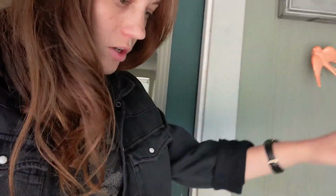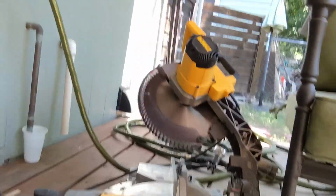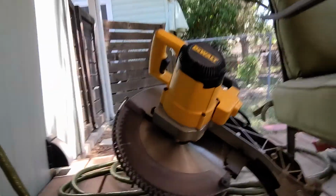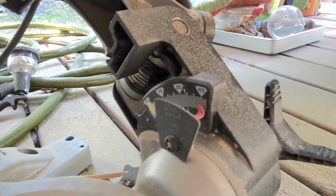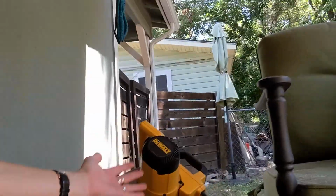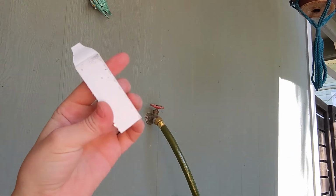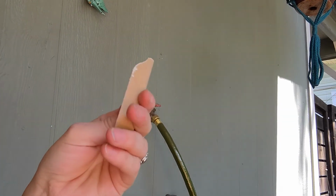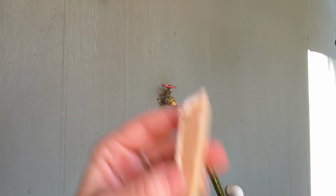The chop saw that I'm using is my brother's miter saw. It's a DeWalt, and it goes sideways like this at a 45-degree angle, and then it can come back up vertically for the straight cuts. So you can see here, I made the wrong cut, and so then I had to make the other one. Same with here. So there's a lot of these little pieces.